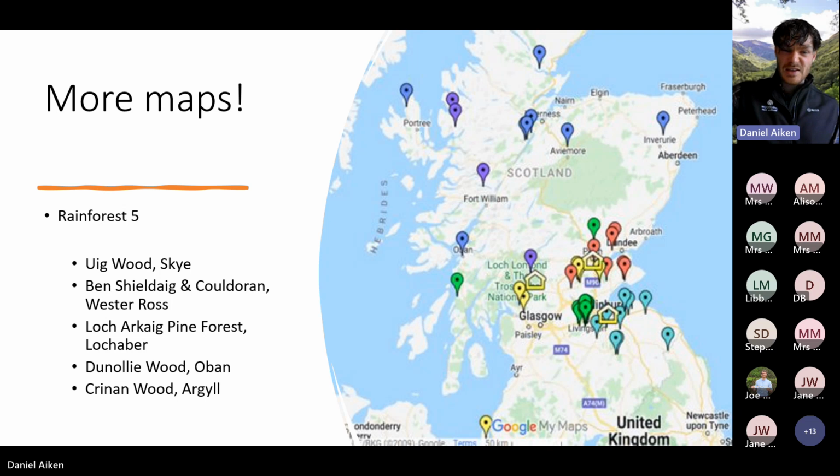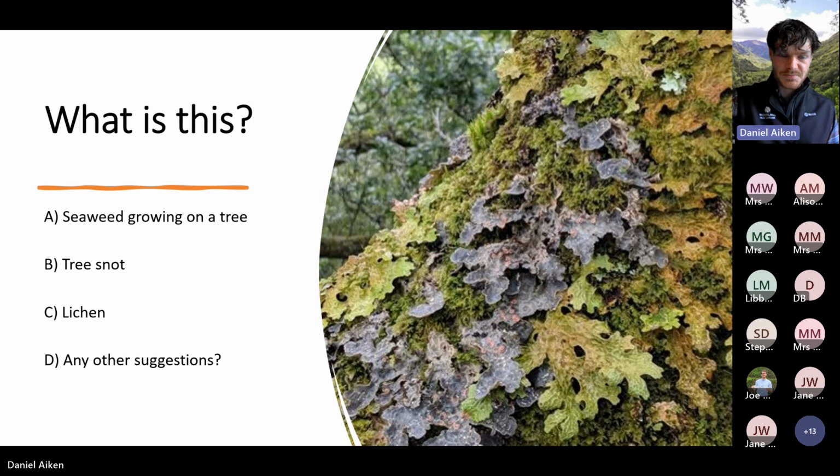So there's lots of exciting stuff that we've been doing along here. We've been looking at the maps, we know where we are, and then we're going to look at actually what all the beautiful things that exist that this habitat has. It's so rare, but what does it contain? What species is it? So we've got another question.